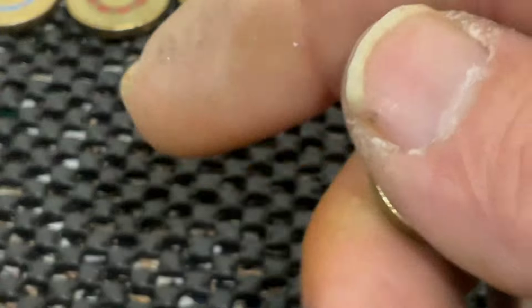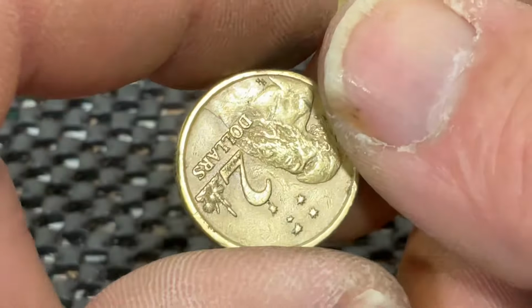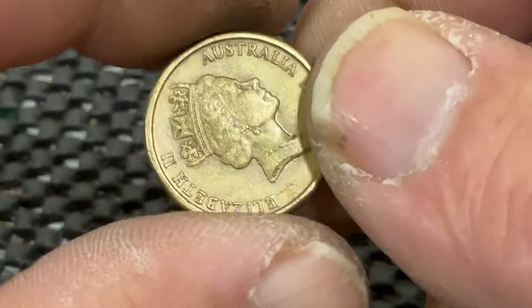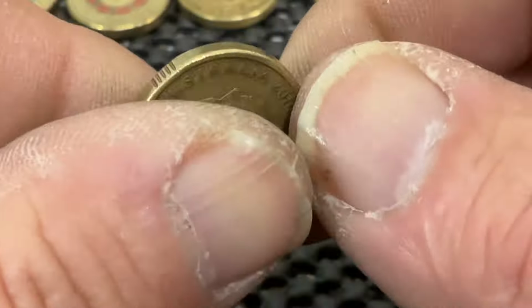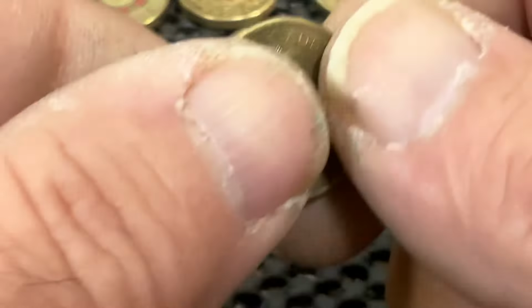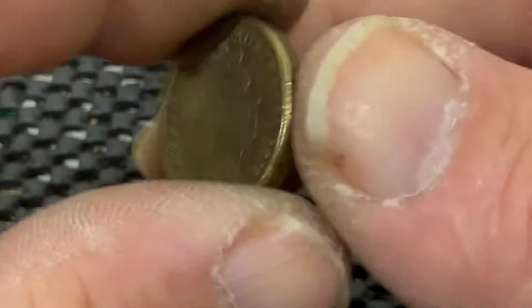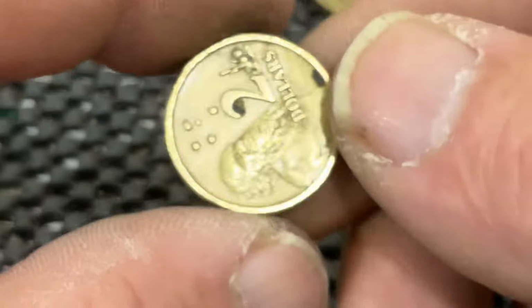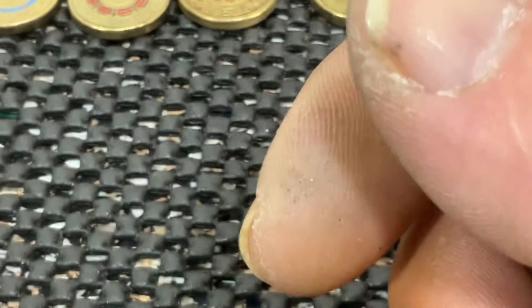Ooh, 2022, another honeybee? No. That's the worst honeybee I've ever seen. I wonder what story it's got to tell, where it's been. But it's a Royal Australian Mint issued, so. Got two RAM issues, one corporate, one ring cut.